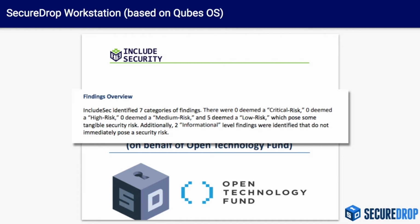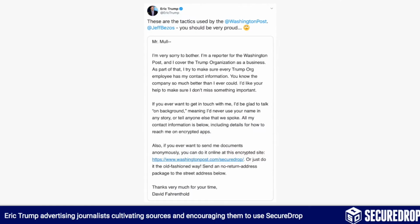So, finally, before I end, I want to tell you about a couple of the interesting mentions and uses that we've seen in the past year. In September, we got a glance at how some reporters are encouraging sources to use SecureDrop. This is Eric Trump, who I guess is the son of the US president, who wanted to helpfully note to the owner of the Washington Post, Jeff Bezos, the great work that their journalists are doing. I'm going to choose to ignore that emoji. Reaching out to potential sources in the Trump administration.